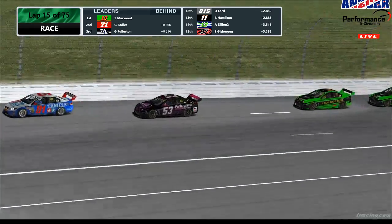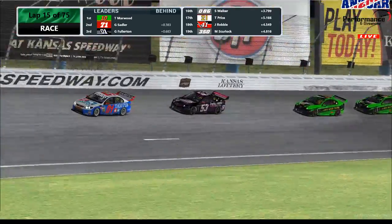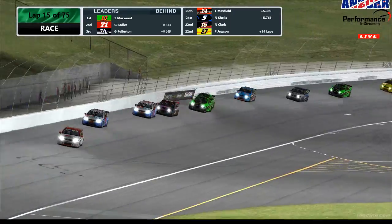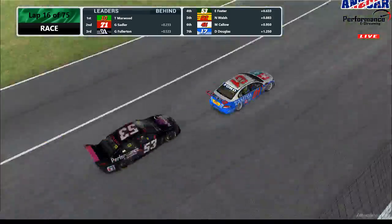He's having a sneak. He's looking out. He's peeking. He's not going to do it though. He'll have a good run off turn 4, I'd say. Well, if Fullerton hangs onto that high line, Foster's going to have a hell of a lot of trouble getting above him. He really gets a touch better drive out of turn 4.